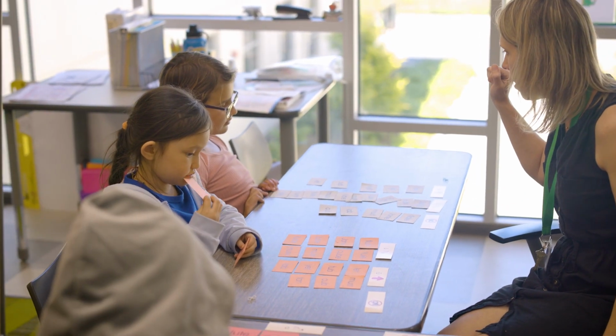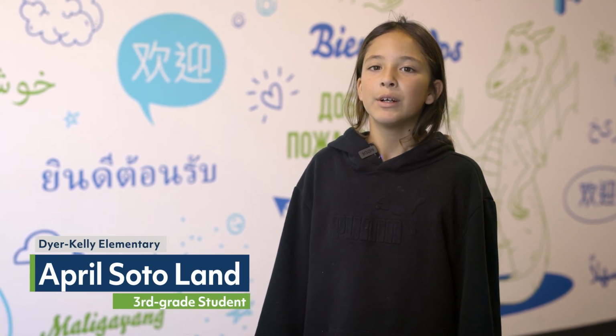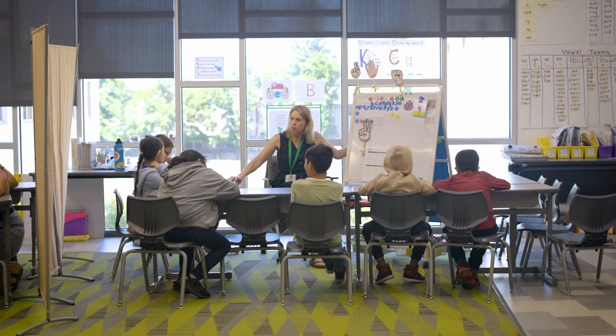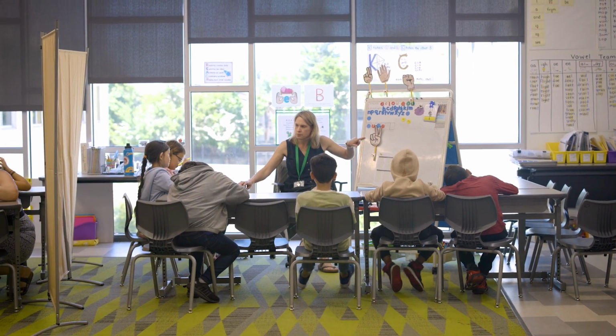My grandma, she buys me a lot of books so I could help myself read, but sometimes I just don't know what words are in the book. So when I'm in Miss Z's group, she helps me read and sound out words. So when I get home, my 20-minute reading, I already know how to read all my books.